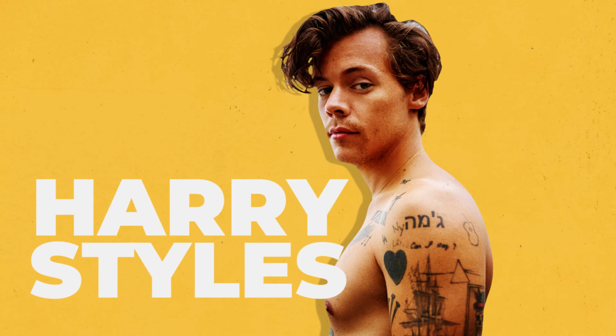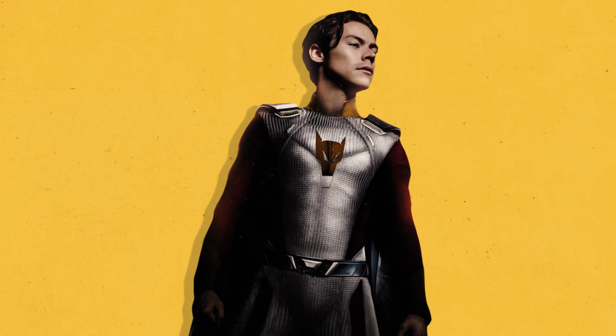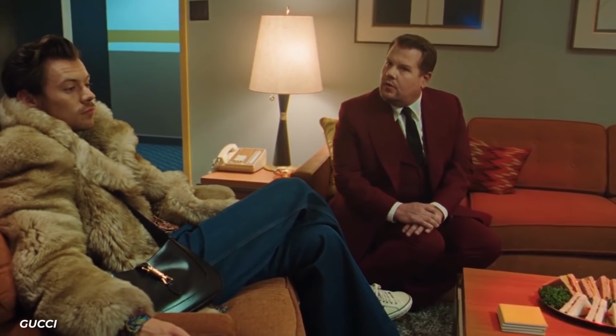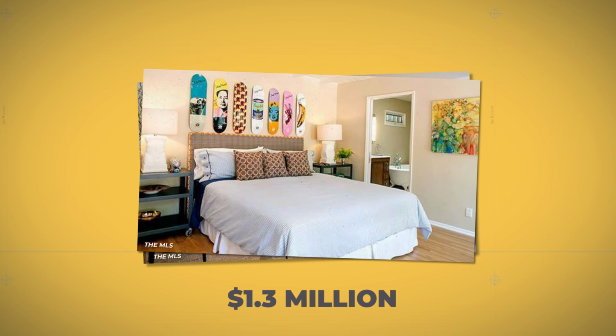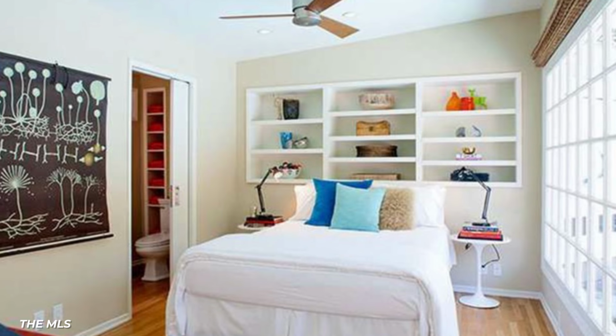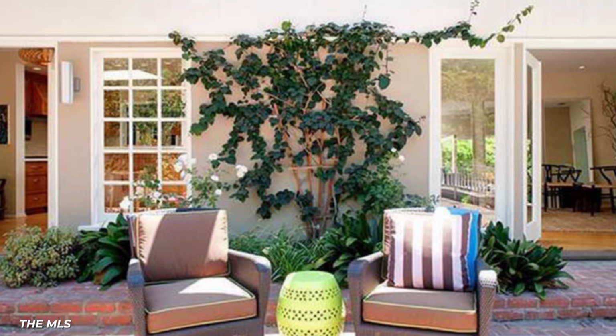Harry Styles just barely squeaked into the superhero club with a post-credits Eternals cameo as Star Fox, the brother of Thanos. When he's not jetting across the galaxy with Patton Oswalt, he's hanging out with his girlfriend Olivia Wilde in this lovely LA home. The $1.3 million property sits on a roughly 6,000 square foot lot. This 3-bedroom, 2-bath modern home is covered in greenery for the perfect private LA space.